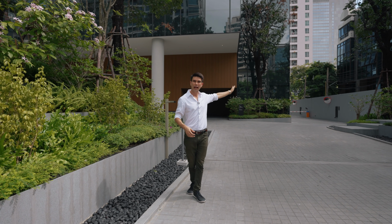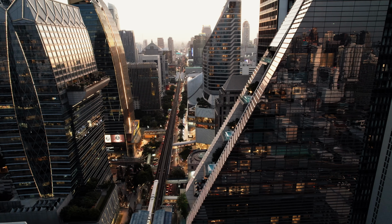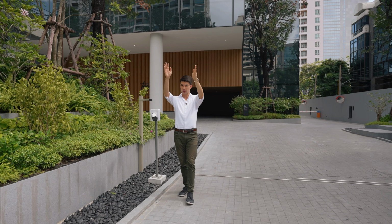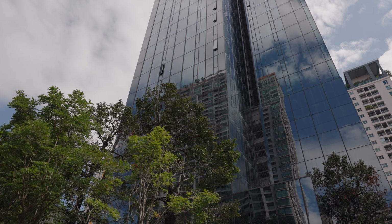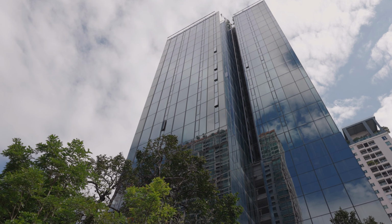2 stops down and you're at Silom Road and Lumpini Park. 2 stops further and you're at Siam Paragon and Sukhumvit Road. Going the other way and you're at the river side in 2 stops. That was a lot of talking. Let's have a look at this condo's amazing facilities.